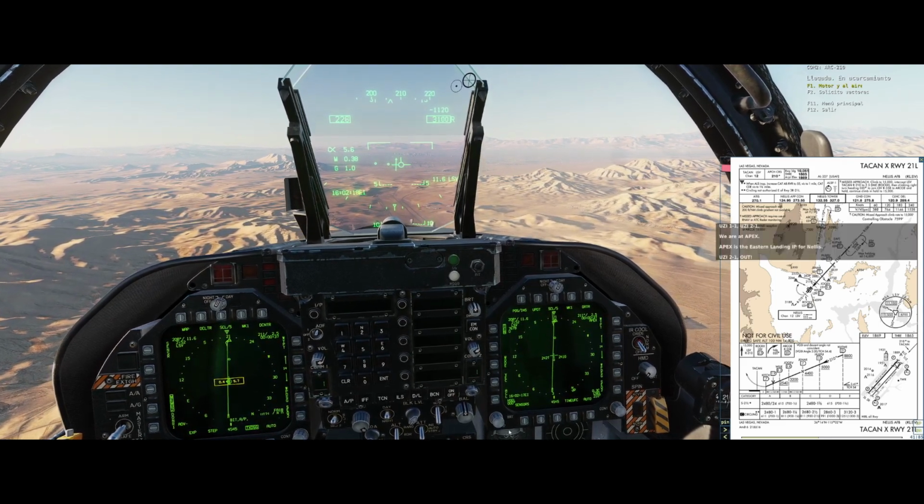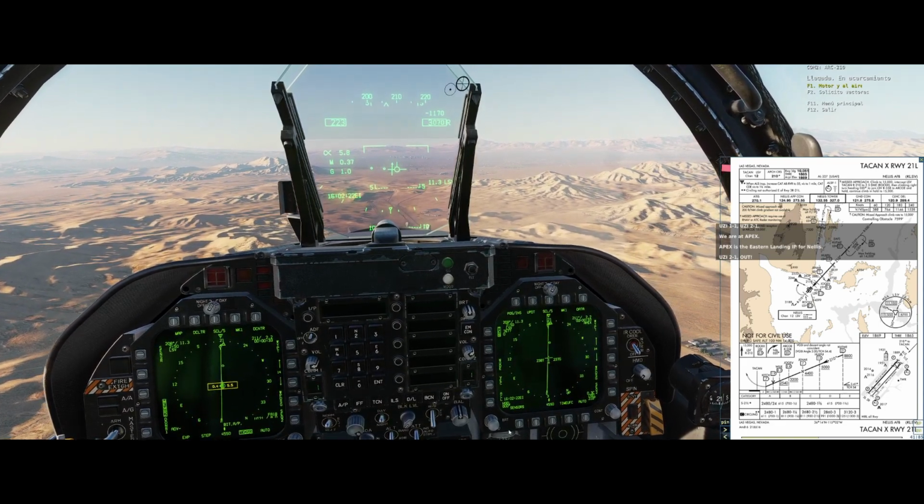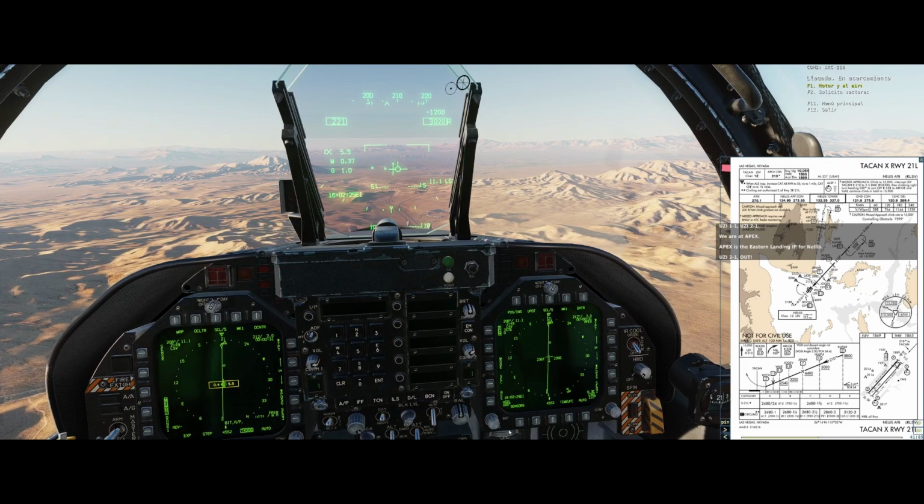Uzi 1-1, Uzi 2-1. We are at Apex. Apex is the eastern landing IP for Dallas. Uzi 2-1 out.